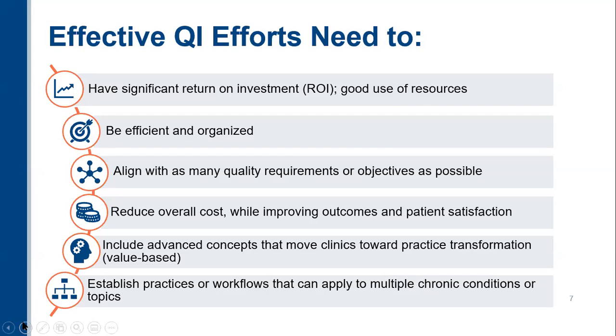And then use advanced concepts that move clinics towards practice transformation. We are well on our way to a value-based care world. Fee-for-service is getting a little bit further in the rearview mirror, even though it's still around, but we are definitely moving into this value-based world where CMS and other payers are starting to look at how they can creatively pay for performance versus volume. And then lastly, establish practices or workflows that can apply to multiple chronic conditions or topics.